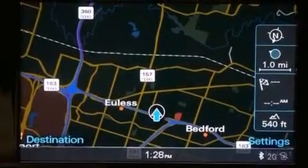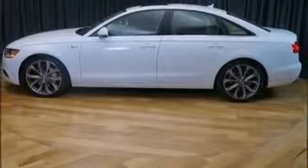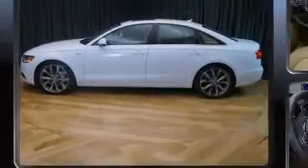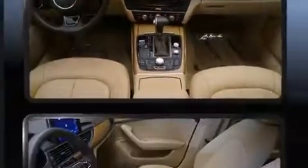Top features include front dual-zone air conditioning, a tachometer, a built-in garage door transmitter, an automatic dimming rearview mirror, heated seats, front fog lights, and power front seats.